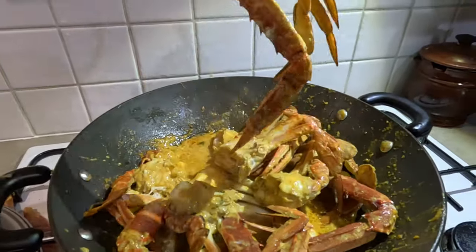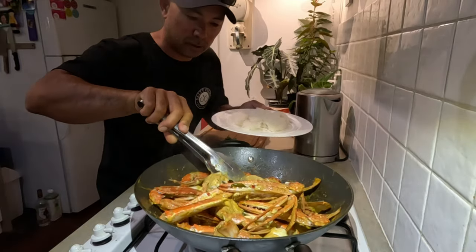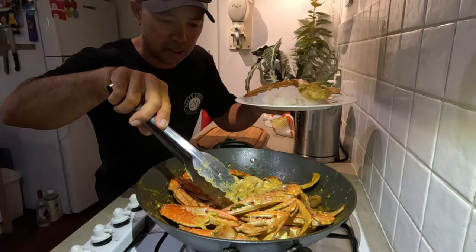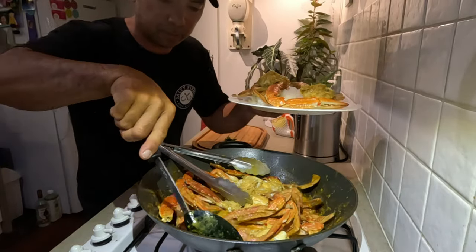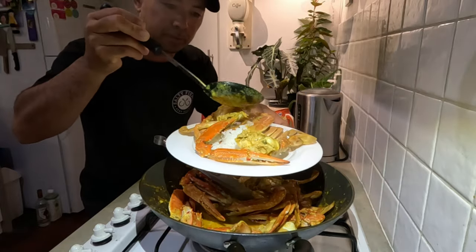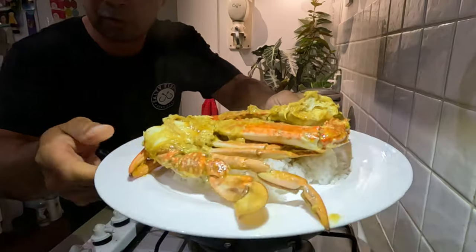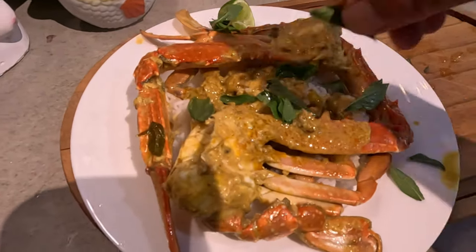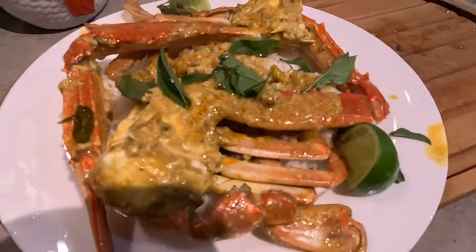Man, this thing's ready to serve up. Whole hog and get in there. Bit of sauce as well. Red curry crab on jasmine rice.